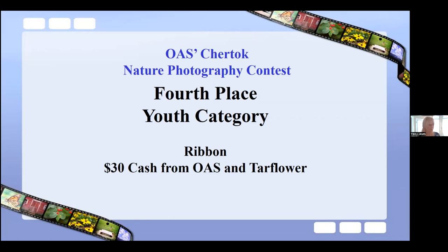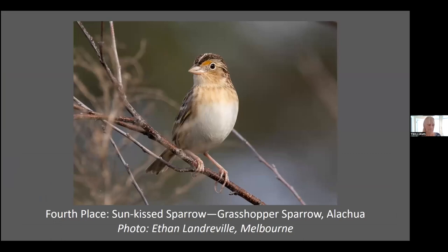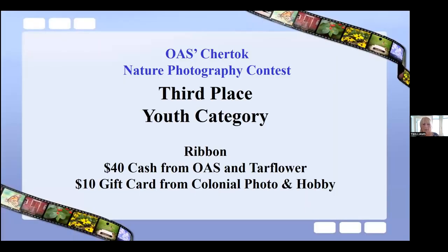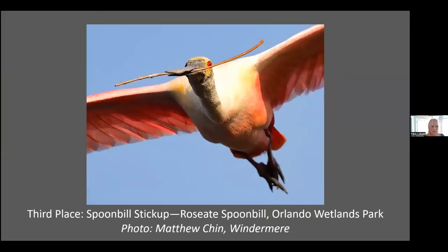Now, fourth place winner will receive a ribbon, a $30 combined cash prize from Orange Audubon Society and Tarflower. And that winner is Ethan Landreville for Sun-Kissed Sparrow. The third place winner in the youth category receives a $10 gift card from Colonial Photo and Hobby, a combined $40 cash prize from Orange Audubon and Tarflower. And that winner is Matthew Chen from Windermere for Spoonbill Stick'em.